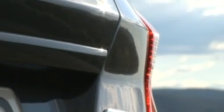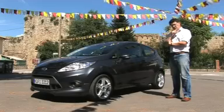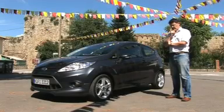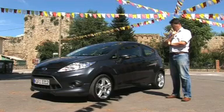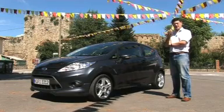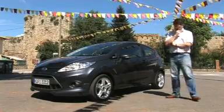And all of this is wrapped up in a package that looks the business. So a lot's changed over 32 years, hasn't it? Some of us have got smarter, sharper, better looking, more athletic, more grown up and easier to live with. And some of us haven't. Thanks a million, Ford Fiesta.